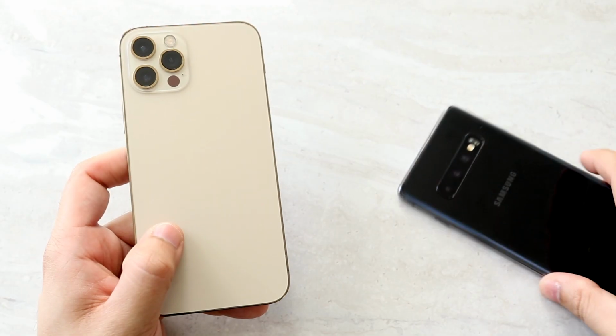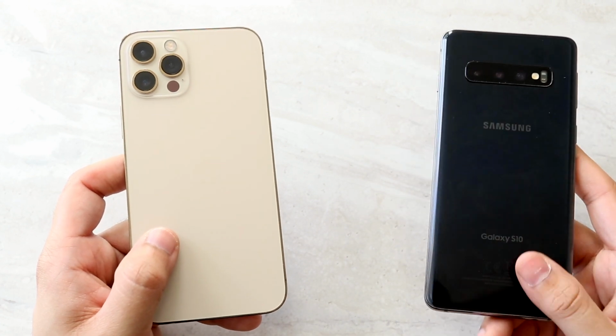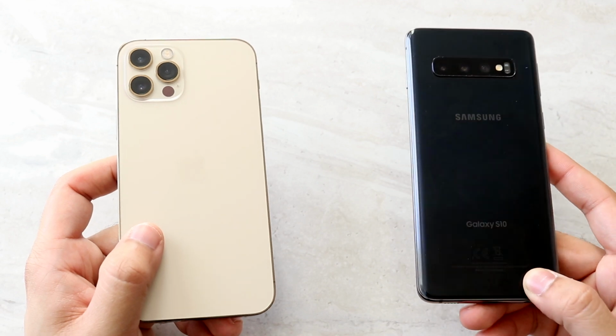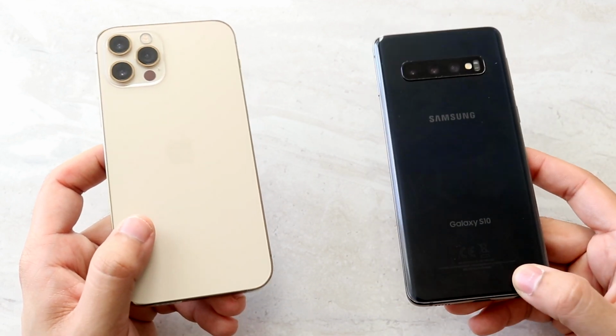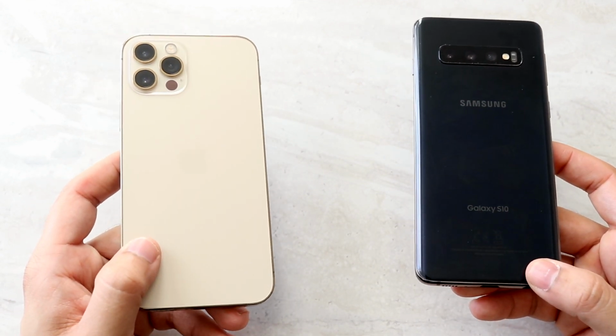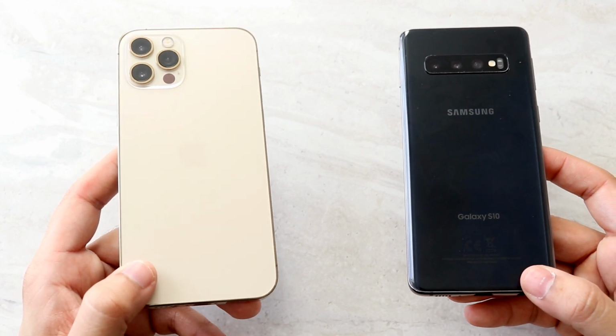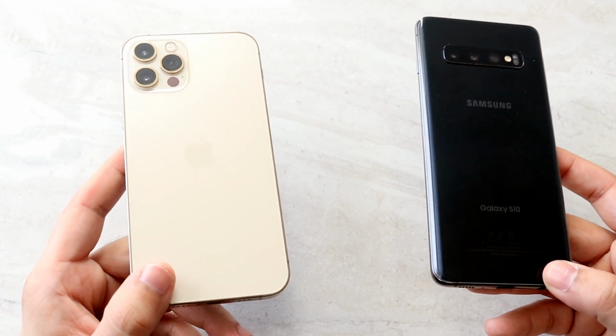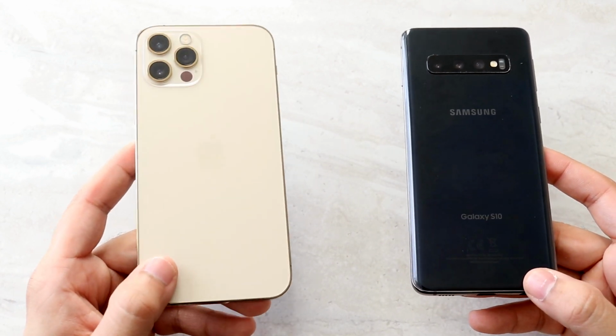comparison. Now, ending it off with the battery life, the iPhone 12 Pro has a 2,815 mAh battery, where the Samsung Galaxy S10 has a 3,400 mAh battery. So I did do a battery test between these two. I don't know when that's uploading, probably on my second channel, but I saw the same thing there that I saw now. Like the Galaxy S10, I think, had better battery life than the iPhone 12 Pro.